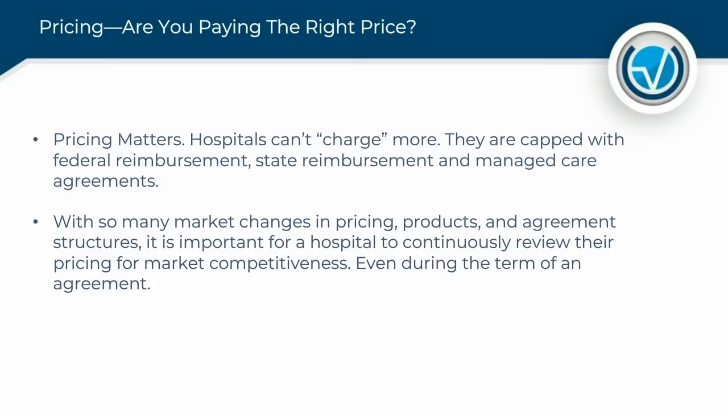Again, I think this is a very important part of what we talk about, because you want to make sure you get the right price. And that may change several times over the course of an agreement, and everyone's got to be okay and comfortable with that, because hospitals just can't charge more.